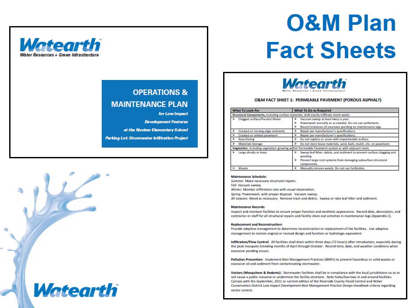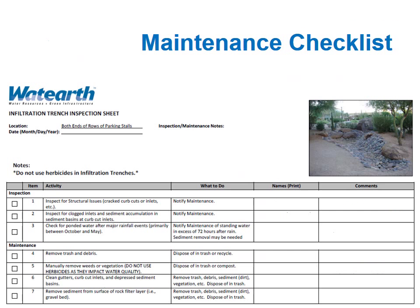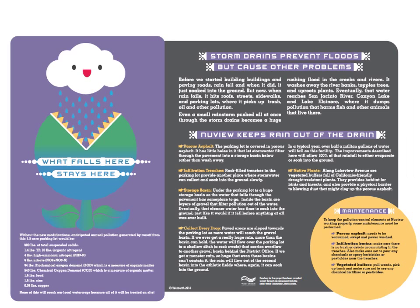There was a monitoring plan that we developed. Tried to keep it very limited and reasonable, given that the district maintenance personnel were doing the monitoring. But it was basically a visual monitoring program of 5 to 10 events within the rainy season, just to confirm that everything's working.